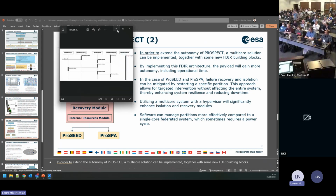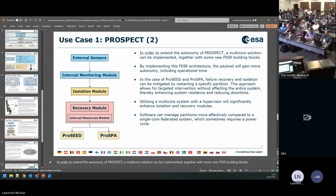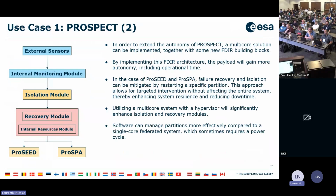So the recovery module will take this resources status and determine if we can implement the recovery. And if this is possible, it will start the recovery actions. And as I said, because we would like to implement a multi-core solution, we are basically separating the two subsystems so that one of them can continue its operation, thereby maximizing the overall data that is acquired during the mission. And now we'll come back to my presentation.